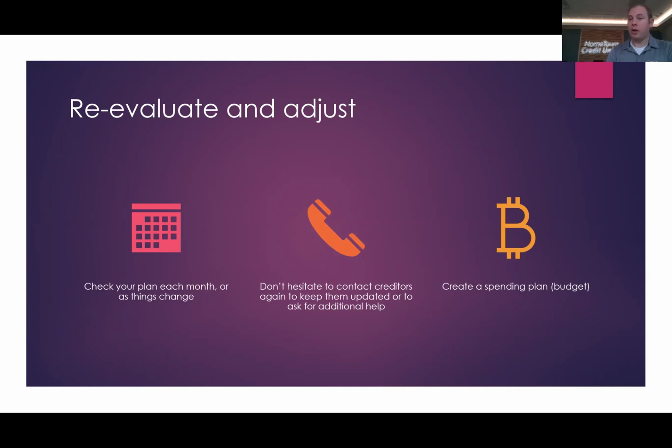The last thing you want to do is to not call them and not respond to any letters or calls, because then they assume the worst and they might take action based off of that. The sooner you call, the more options they'll have available to help you out.